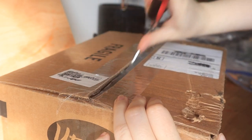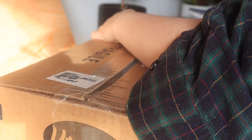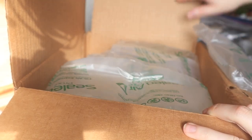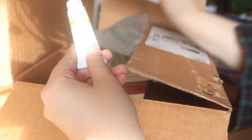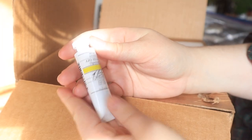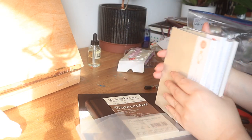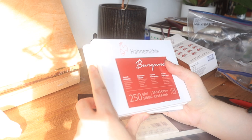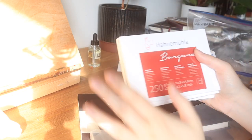Okay, so this one is a small package of new art supplies. I ordered a couple of things. We've got just a tube of yellow gouache. This is M. Graham's Azo Yellow. So I got 4 packs of these Hanamula watercolor postcards. These are basically for my mini originals tier when that starts becoming more of a thing.